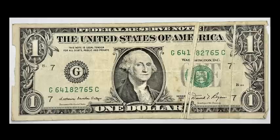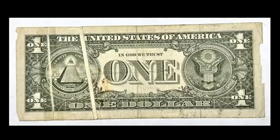I think someone probably tore it. I don't know if it's a joke or something, but this note's pretty trashed. You can see on the left side margin area also that there's a chunk missing. There's the reverse for you. You can see actually the tape on that left side gutter there. This one sold for $45.13 with 12 bids.